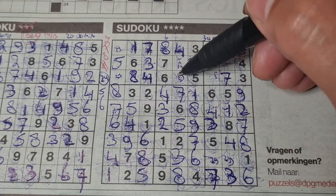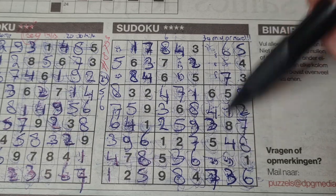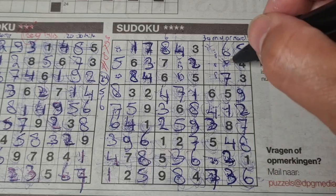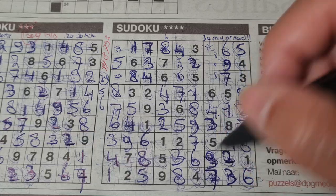And now, let me see. Here are 2 numbers left. The 2 and the 9. We have a 2 in the second row, no 2 there. 2 should be here. 9 goes there. 1 box left in this big square for number 9.